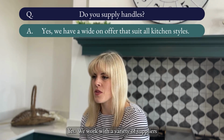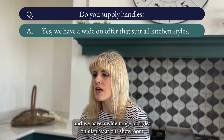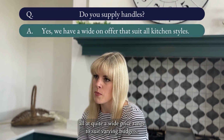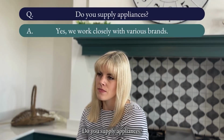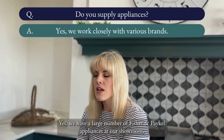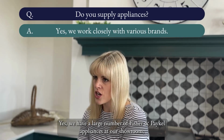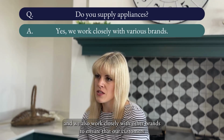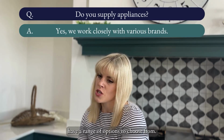Yes, we work with a variety of suppliers and we have a wide range of styles on display at our showroom, at quite a wide price range to suit varying budgets. Do you supply appliances? Yes, we have a large number of Fisher Paykel appliances at our showroom, and we also work closely with other brands to ensure that our customers have a range of options to choose from.